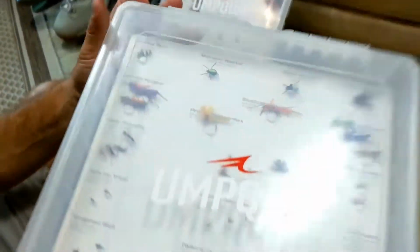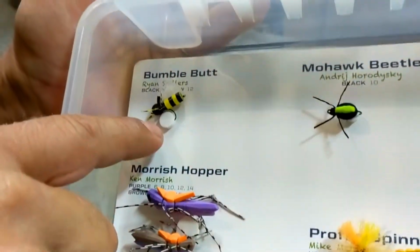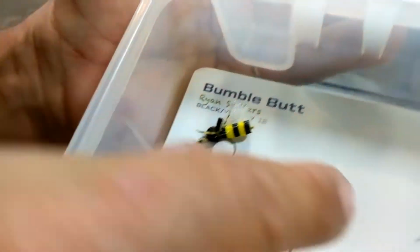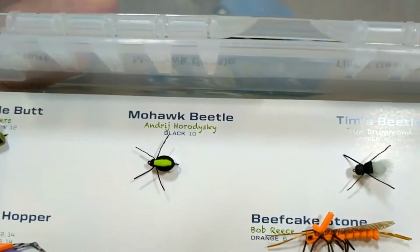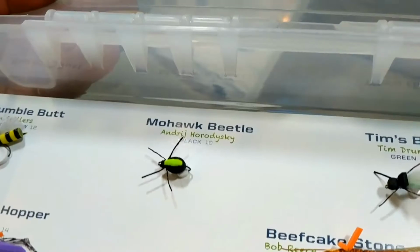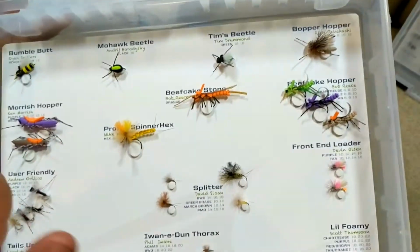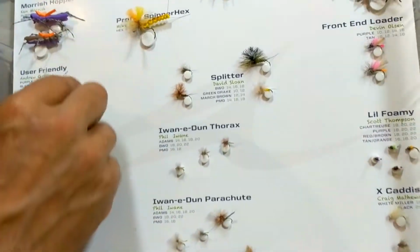We'll look at some more topwater dries. The Bubble Butt, a really neat bumblebee-type fly with a lot of foam. Mohawk Beetle, really easy to see. I love how we're using rubber legs and Flexi-Floss and all these things more and more. Really works out well. I'm going to race through a lot of our hoppers. You guys want to look at the catalog. We got some beautiful new additions there as well, including the User-Friendly.